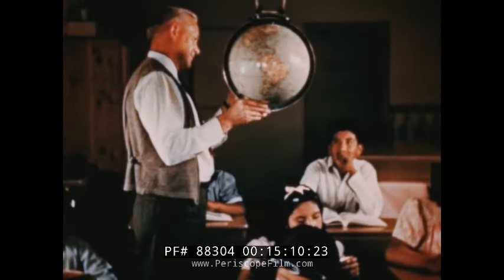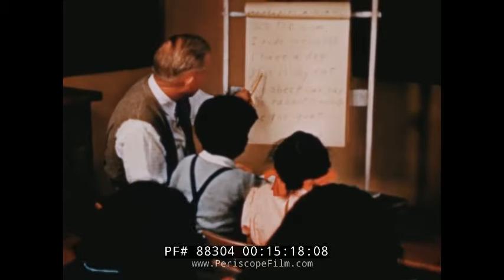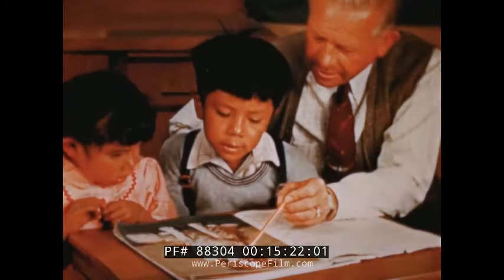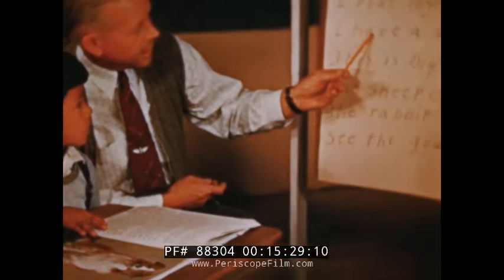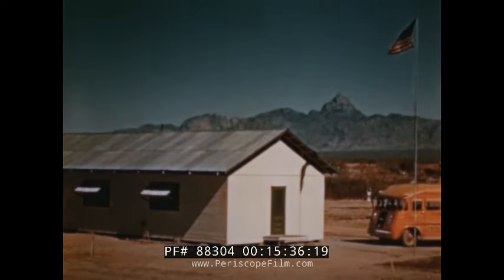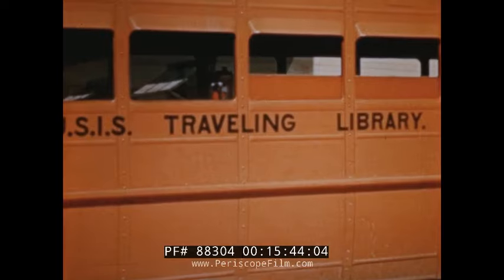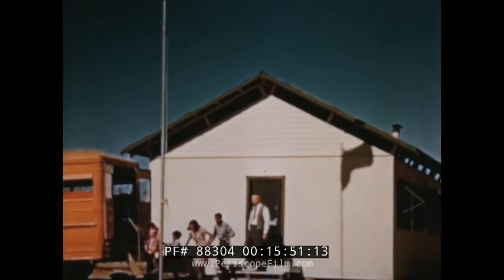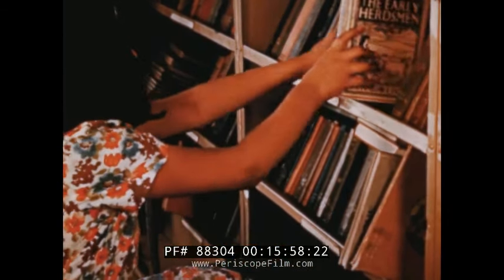Geography is especially important today, and the children keep up their interest. Some of these small one-room schools in the desert have as many as six grades under the direction of one teacher. While the older children study their geography, the younger ones learn to read. Though these children live far out on the desert, they still can use the library. This one is on wheels and visits 28 different schools each month. Children select their own books. But the younger ones may need a little help.